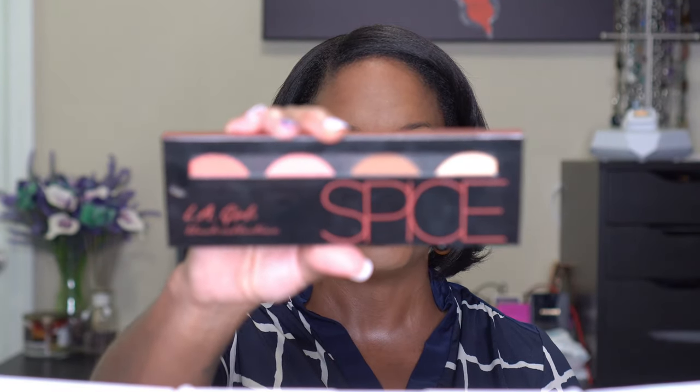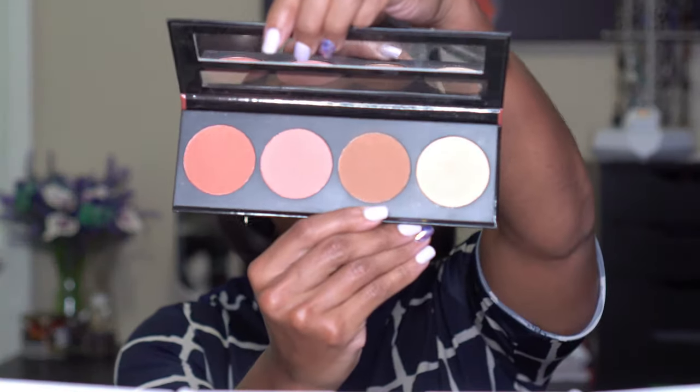But if you do want to do that to help bring more dimension into your face, I like using palettes that are kind of all-in-one for beginners instead of buying a separate contour, a separate bronzer. I personally like this LA Girl blush collection. This is in Spice. And I use the dark powder here.